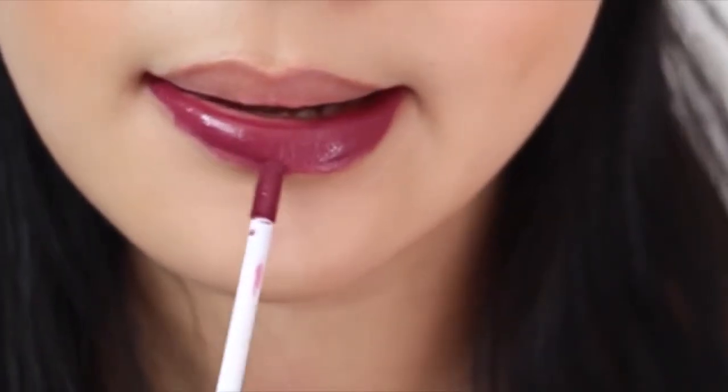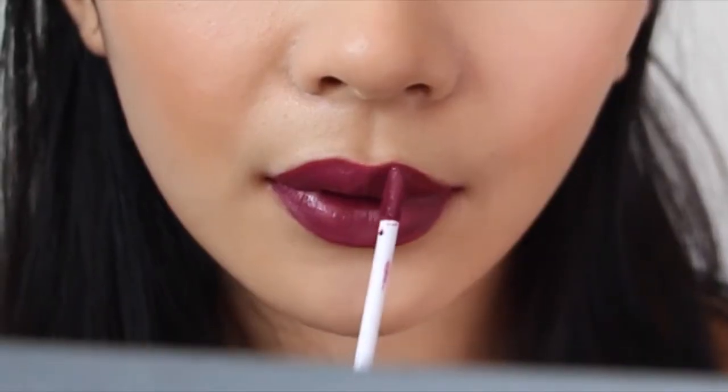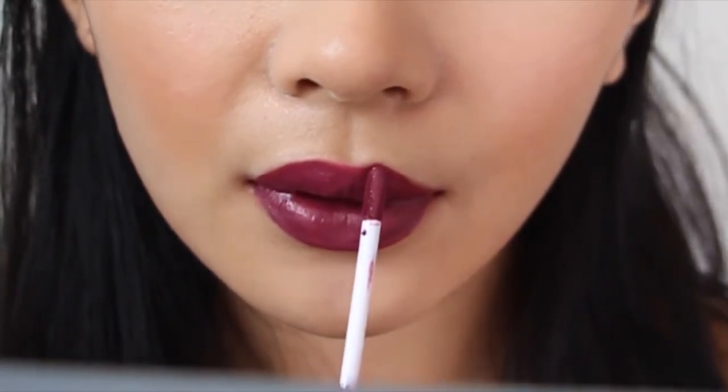I've been obsessed with liquid lipstick lately. The LA girls are not too shabby, but some of the shades are a little bit stickier than the others. I don't know. But yeah, the dreamy shade is great, but this one is a little bit too sticky for me. I also kind of overlined my upper lip a little bit.